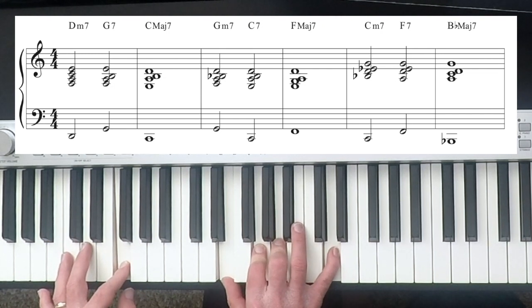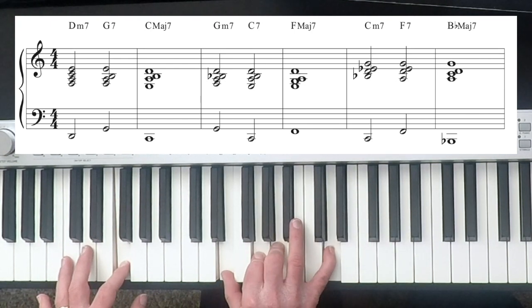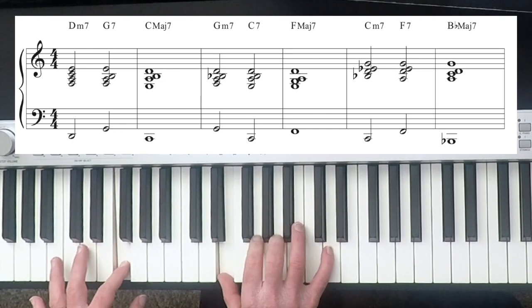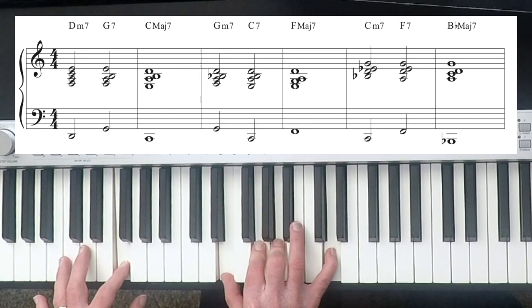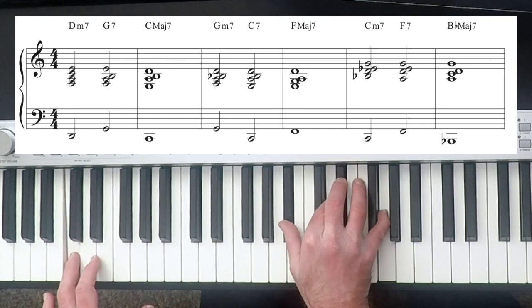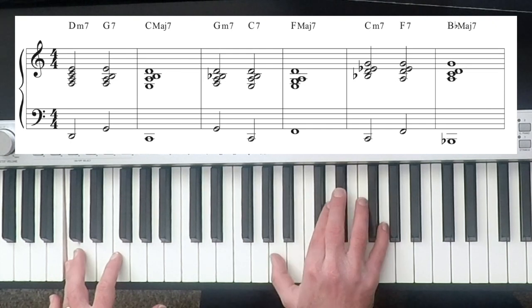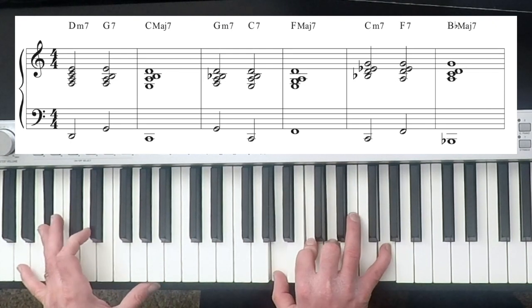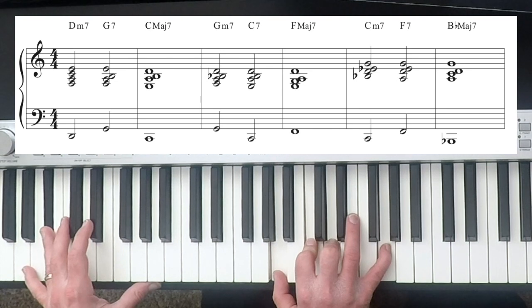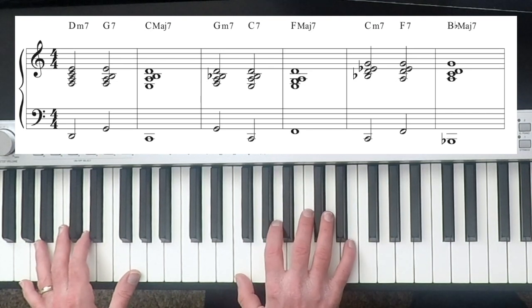Now we're getting a little on the low side, so to me this is a nice place to jump up. So I'm just going to move up an inversion. I was down here with the 7th on the bottom, and I'm just going to move up here also with the 7th on bottom. Okay, and then it's going to just voice lead according to the sheet.